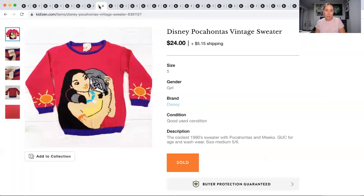All right, this Disney Pocahontas vintage sweater, y'all, I had to buy this. I mean, this is from when I was a child. This is one of my favorite movies. I did pay $3.49 because sometimes I just can't leave stuff behind. It sold for $23, and I made a profit of $12.60.